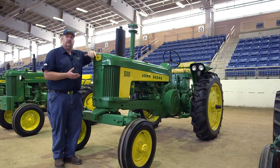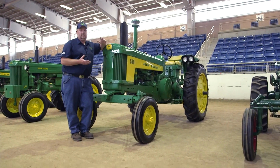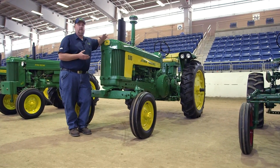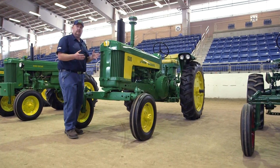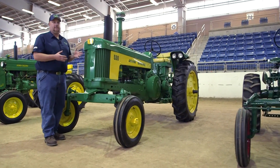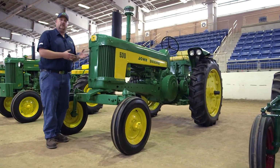And of course the 530 was the last version of the John Deere Model B that started back in 1935. This here, of course, is a very desirable tractor. A lot of collectors like these because they're nice and small. You can get them on a trailer, easy to haul around, and a lot of fun at the shows. Pack a lot of punch for their size. Let's get back to the action here and see what this one gets hammered at.